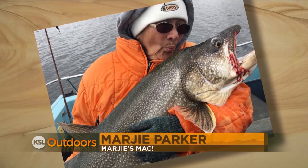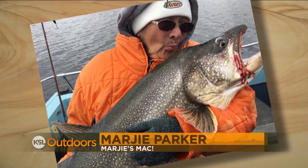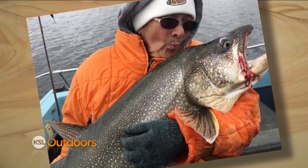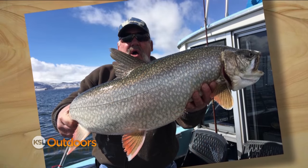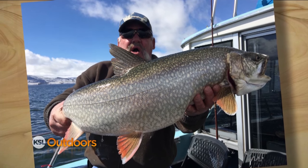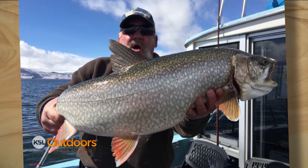We kick it off with an ice-off Laker for Margie and her husband Bruce. As soon as the ice came off Flaming Gorge, the Parkers headed out. The bite was on that day as they boated 3 fish, including this 40-pound mac that Margie caught. Bruce and Margie took a quick picture with the fish, gave it a kiss, and released it back to the depths to fight another day.